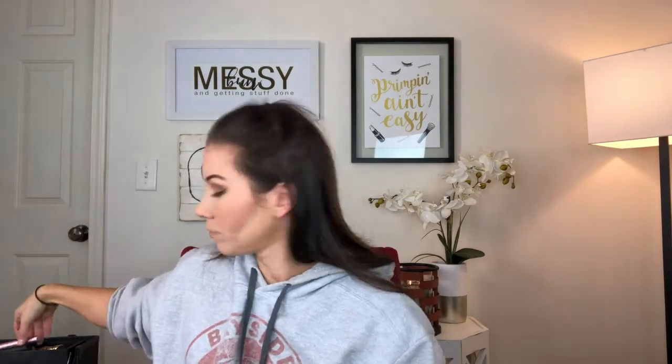So now we're going to go back in and highlight, doing that inner corner thing. I don't remember the name of this highlight, you guys. I'm so sorry. I know I use it all the time. It's just something random that I got in a box of mine, probably Sephora Play, most likely, and I use it all the time. But you can pretty much find any good highlighter. In fact, two new ones that I have are from Milani that I love, and I've been using those a lot lately. One of them is Afterglow, and the other one is, let's see, Sun Glow. Both are beautiful.